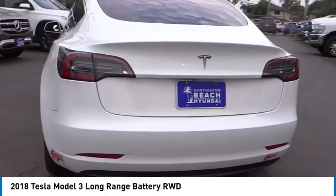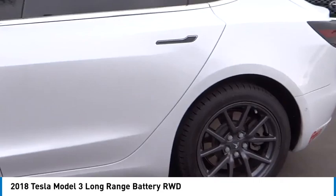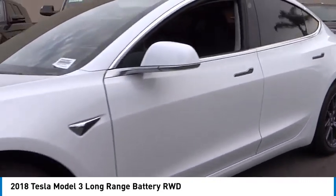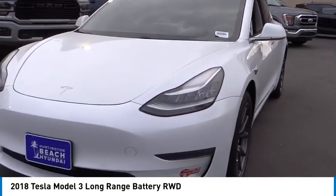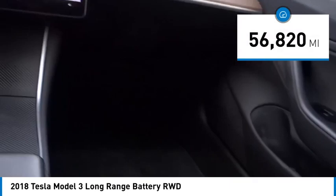We are pleased to show you the 2018 Model 3. The Tesla Model 3 was built for safety, technology, efficiency, and acceleration. That rare combination makes this a vehicle for the ages. This vehicle has less than 60,000 miles.